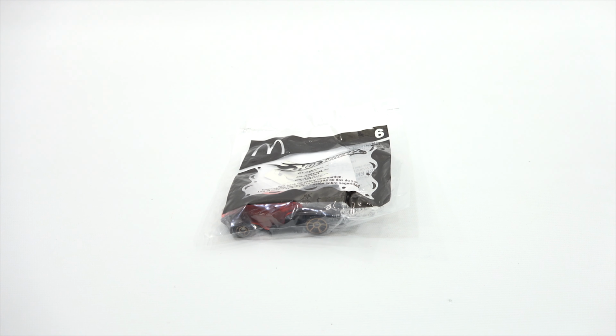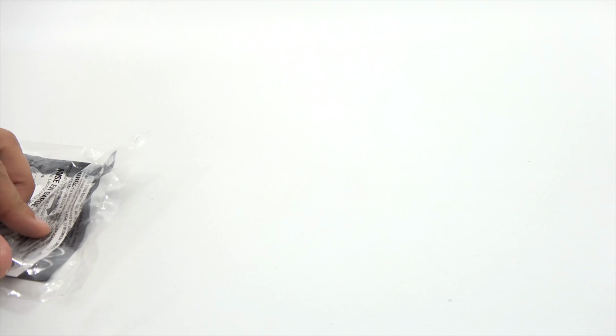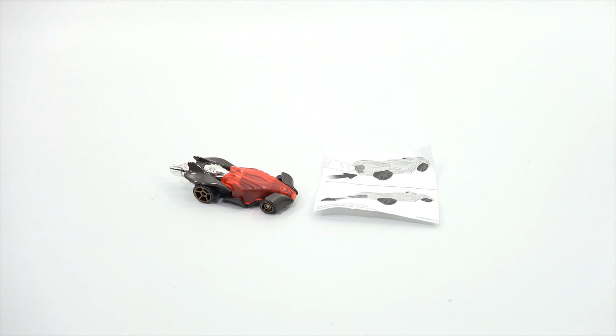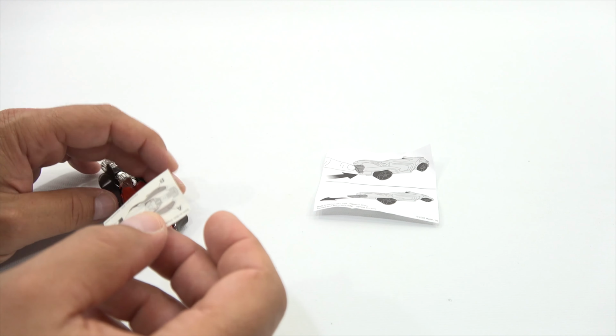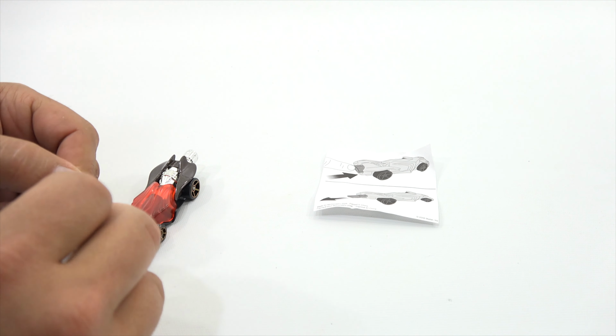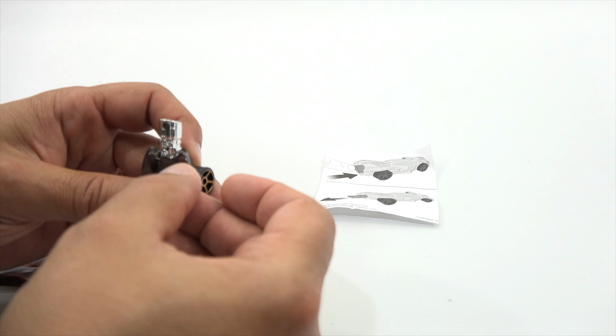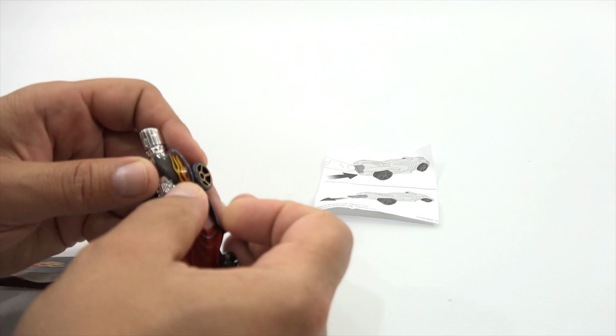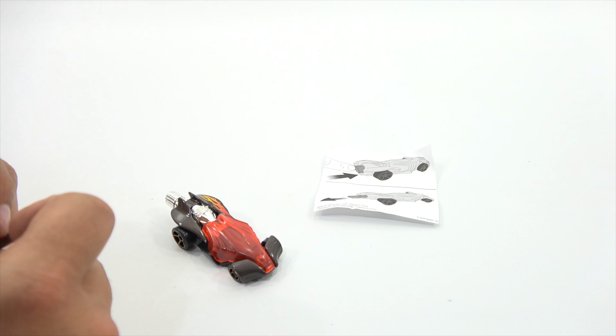All right, number 6. Clawful. Clawful. Okay, so something pushes in and out of the back. Look at that thing sticking out the back. Shoot. 2 decals. Whew. A and B. Okay, this is this way. A goes on the right. And B goes on the other side. Now that's simple enough.